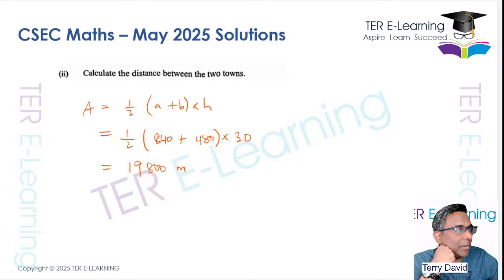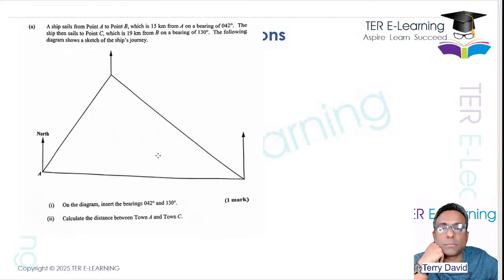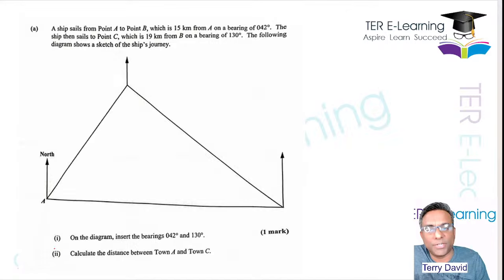Right, so that takes care of number 8. What is number 9 here now? So number 9 looks like a bearing question. All right, so a ship sails from point A to point B, which is 15 kilometers from A on a bearing of 42. The ship then sails to a point C, which is 19 kilometers on a bearing of, okay, so based on the information here, they said they want to insert the 42 and the 130.